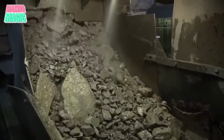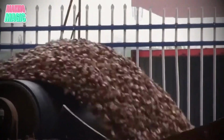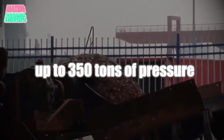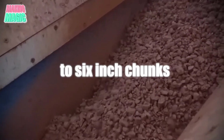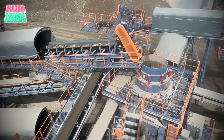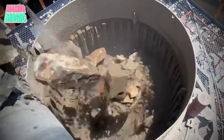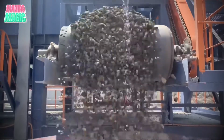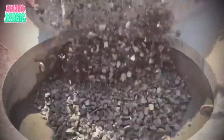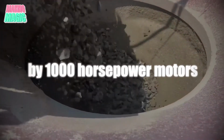The transformation begins with primary jaw crushers, massive machines with steel plates that can exert up to 350 tons of pressure. These crushers, weighing as much as 400 tons, break uranium ore from boulder-sized to 6-inch chunks. From there, cone crushers take over. These machines are basically giant steel funnels with a rotating inner cone. The gap between the outer shell and inner core can be adjusted down to millimeters for precise sizing. They spin at 700 RPM and are powered by 1,000 horsepower motors.